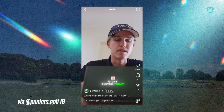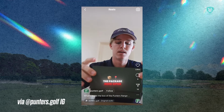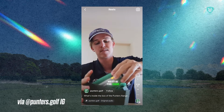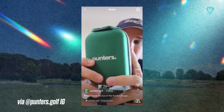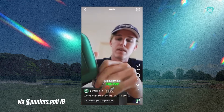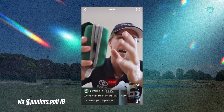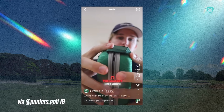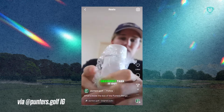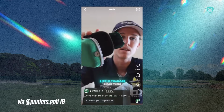G'day punters! Thought today we'd go through what's in the box when you receive your order. So firstly, we've got the package here. On the inside, we're gonna have a little operations manual. Next is the case. So we got the Punters case here. Now it's got a little thing on the back here, so if you want to put it on your bag. It's got a magnet on the top. It is zip closed, so if you want to keep the rangefinder inside the case, you can unzip it, and then you've got the magnet here which will hold it closed. Then on the inside, we've got the rangefinder. Obviously, take it out of the package. Inside the case as well will be the little charger.